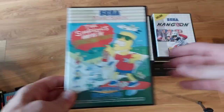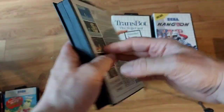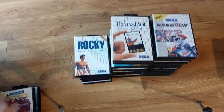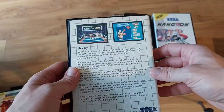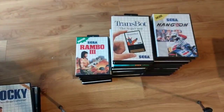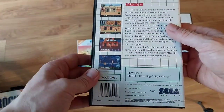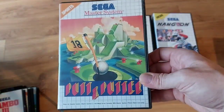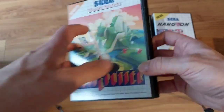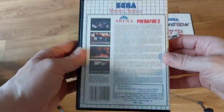So the 2 Simpsons games. Bart versus the World is a much later game, and it's kind of incomplete, a bit buggy, hard to find, and the prices have definitely gone up. Rocky, not as bad as its reputation might lead you to believe. And while we're on the Sylvester Stallone, we have Rambo 3, and that's quite the cover art. Putt and Putter Golf. Yeah, can you imagine this being a full retail release today? It's actually a fun little game, but it's kind of funny, the type of titles that would get a full release back then. Predator 2, interesting cover as well.